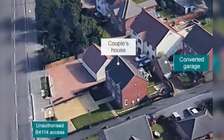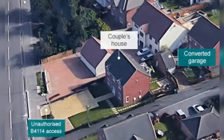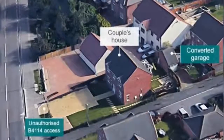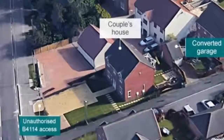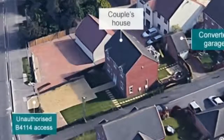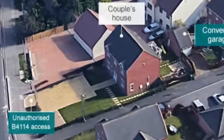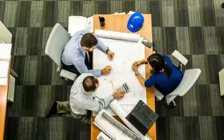The couple's home is part of a development that was originally built in 2007. At the time, a planning condition was made with the developers that a specified area of each home's grounds be set aside for a vehicle to be placed. In addition, all properties were to feature a dedicated garage. These measures were a bid to avoid access problems associated with excess on-street parking.